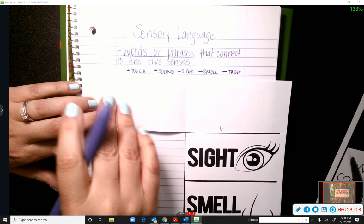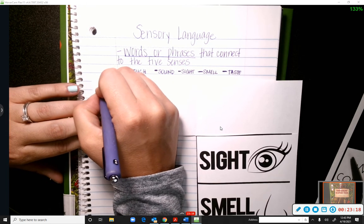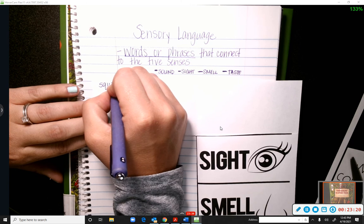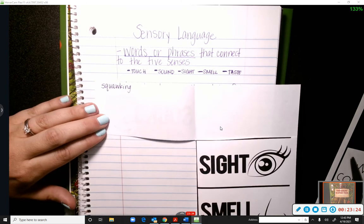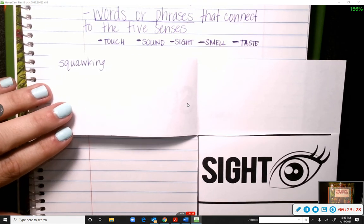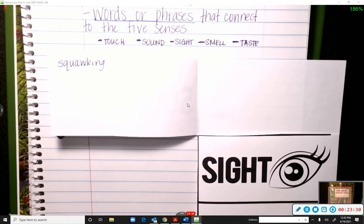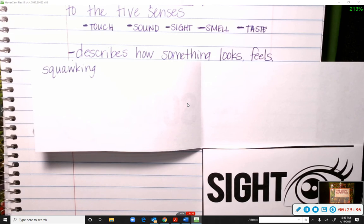So let's come up with something else. So, squawking. Squawking, you can think of what? When you hear that word, it makes you think of what? Sound. A sound coming from what? Duck. A duck. A goose. A bird. So you kind of know what that sounds like in your head, right? By that word. So that's sensory language.